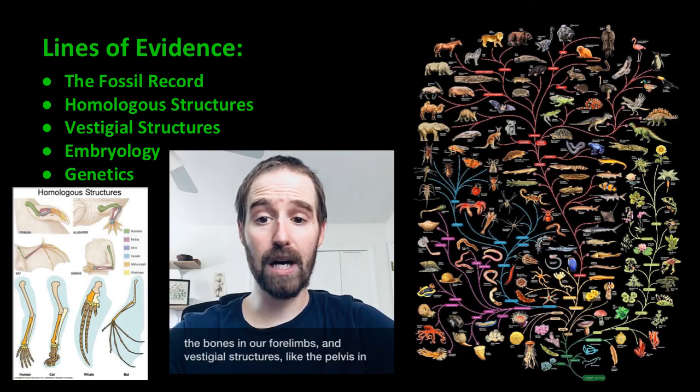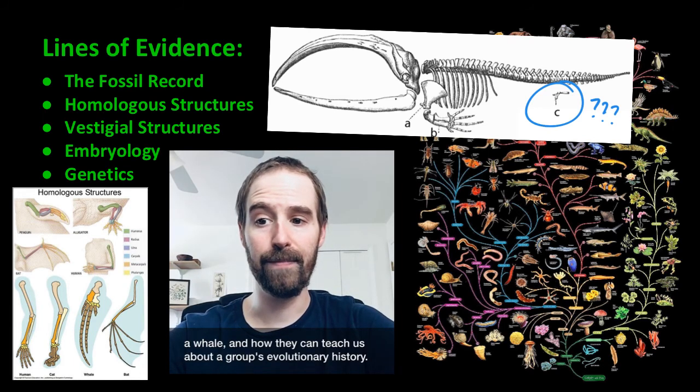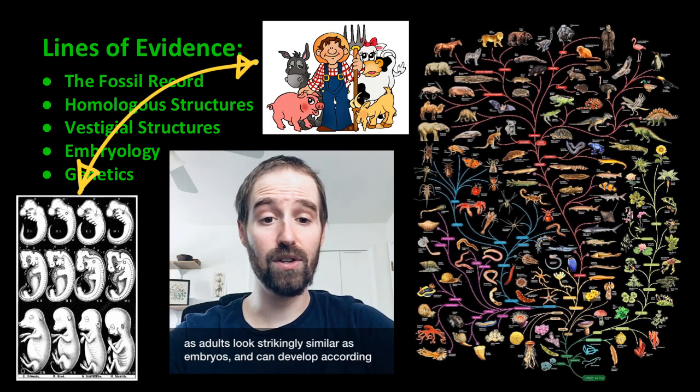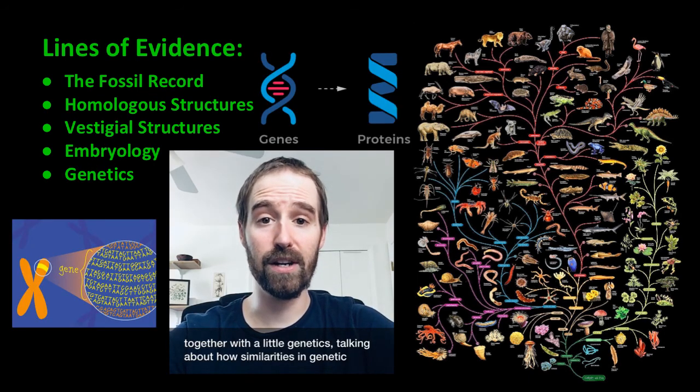We talked about homologous structures, like the bones in our forelimbs, and vestigial structures, like the pelvis in a whale, and how they can teach us about a group's evolutionary history. We talked about embryology, and how animals that look very different as adults look strikingly similar as embryos, and can develop according to very, very similar, but very complex patterns. And then we brought it all together with a little genetics, talking about how similarities in genetic sequences, and the protein sequences they code for, can show us how groups of organisms are related to one another.